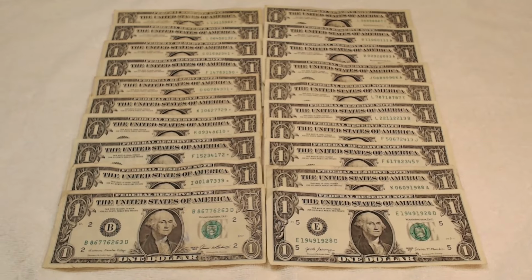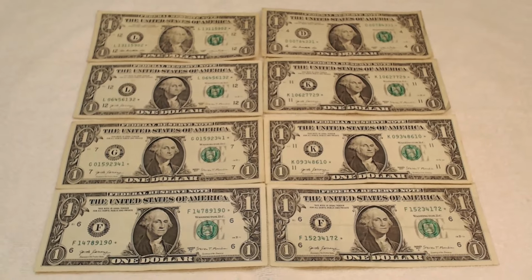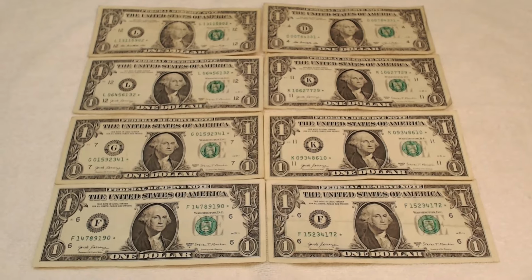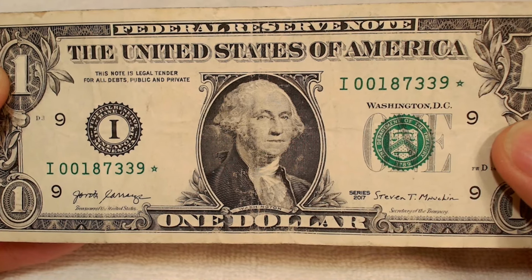Okay, batch number 8 is done. As you can see, it was a dandy. Let's check out the finds. To start off, we had 8 common star notes with 3.2 million print runs. At $2 a piece, that's $16 in sales or $8 in profit. Next up, we have a rare star note with a 250,000 print run. That's pretty low.